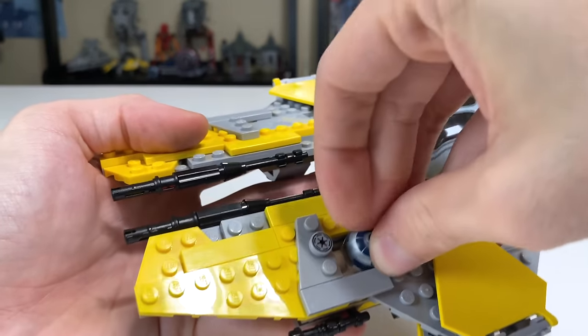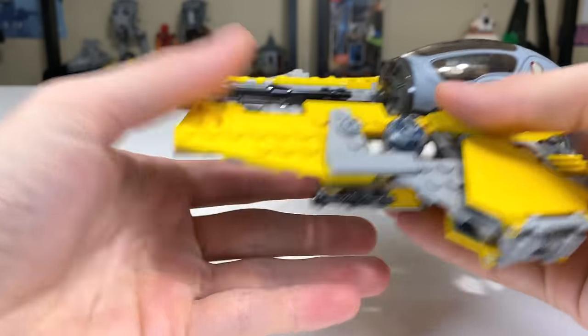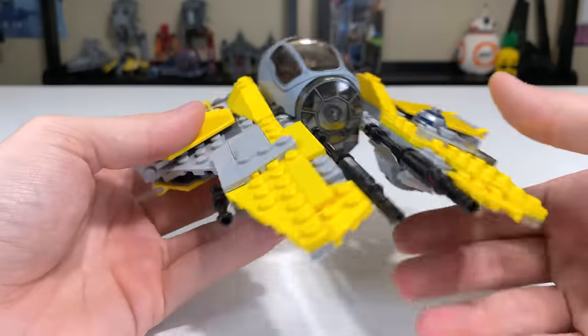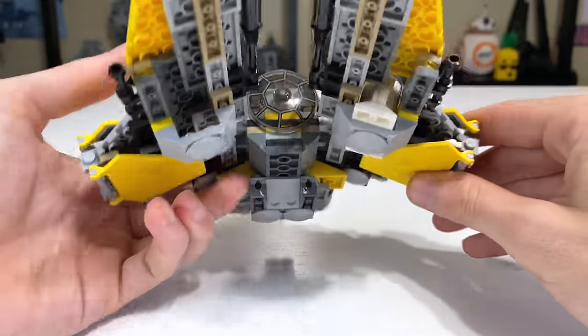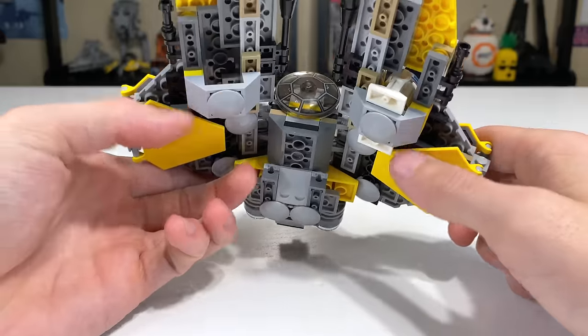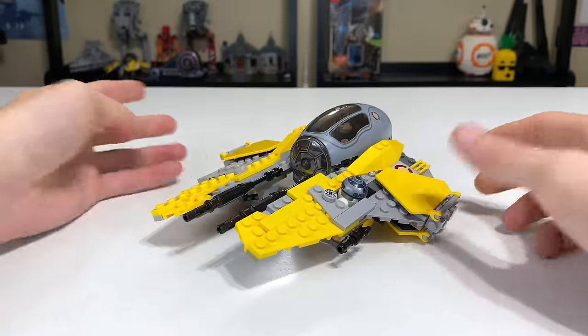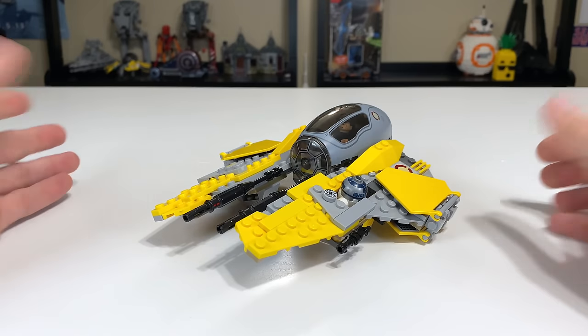Then you can also place your R2-D2 into the side. Definitely a great little play feature to have him be able to drop down into there, and you can move his head around into the four different angles, just like you could with the other set, I suppose. And you notice there is a lack of landing gear. That's because they basically use this as the landing gear, so it's a little bit less fun for a play feature, but a little bit sleeker for the design.